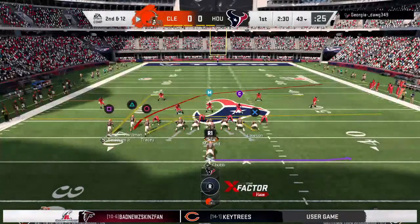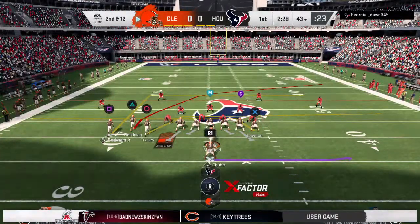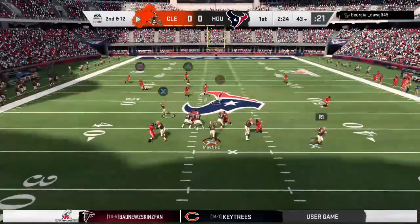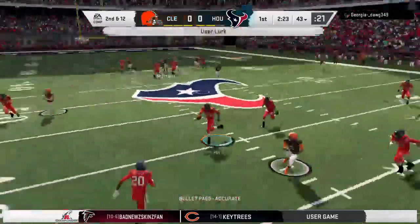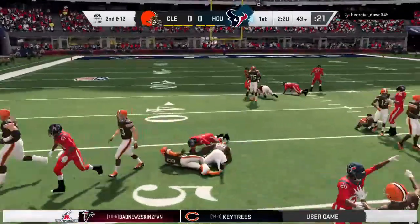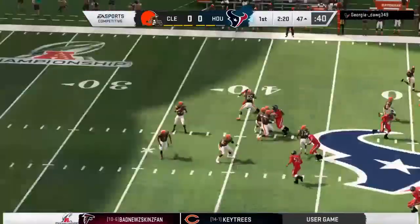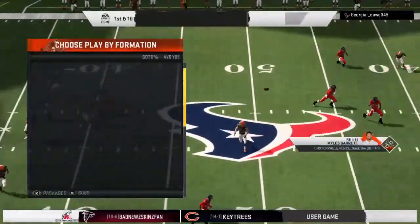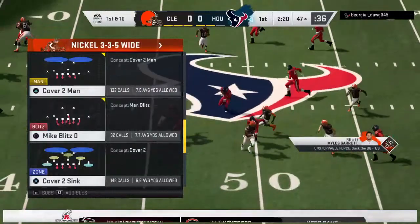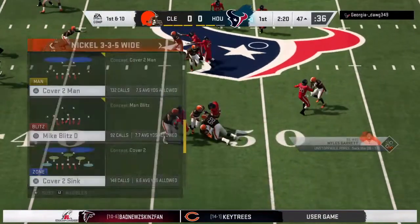First play of the drive goes the wrong way. Here's 2nd and 12. To throw, Mayfield. He rifles one that's intercepted. Picked off around the 41. And he'll return this ball across midfield to the 47-yard line. Mecole Hardman, the intended target. First quarter, and now he already has 2 interceptions.